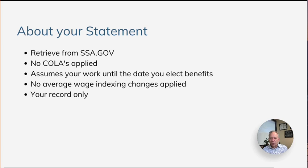So that's your benefit projected in the future based on today's inflation, not factoring in the cost of living adjustments that are going to happen in the future. Now, it assumes that you work up until the day you start benefits, which isn't the case for everyone, so that benefit may not be accurate. And there is no average wage indexing, and it's based on your record only. So if you're counting on benefits from a spousal benefit, then you're not going to see that information on your own statement. You have to look at your spouse's statement for that.